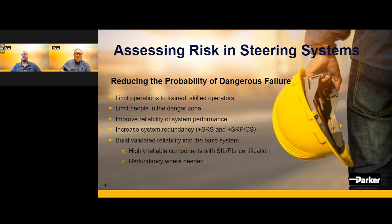meaning I've duplicated efforts, which we'll talk about redundancy. We'll talk about some of the device attributes that could contribute to improved reliability and system performance. I could increase system redundancies. I could build validated reliability into the system that supports the function that's supporting the safety of that vehicle or that function.